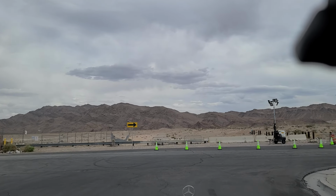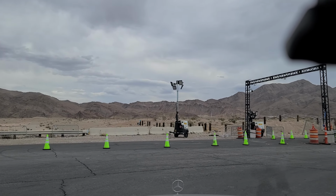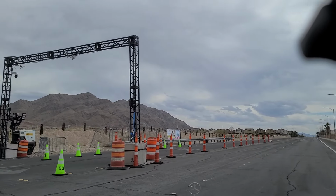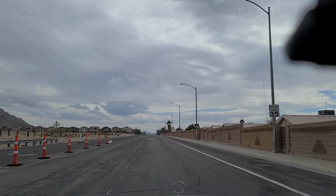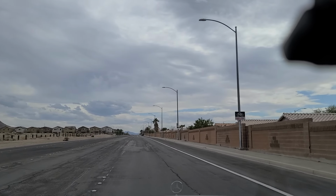Come up here to Hollywood and make it right. So yeah, they went all out, and they haven't had this in previous years. We've been out here in previous years, and they haven't had a little checkpoint set up here. And then someone has an ad out here, of course. Of course they have an ad. Why not?